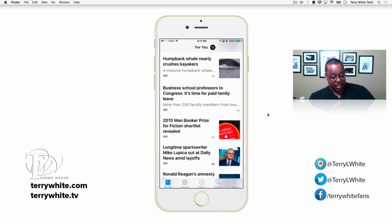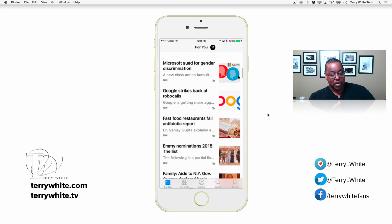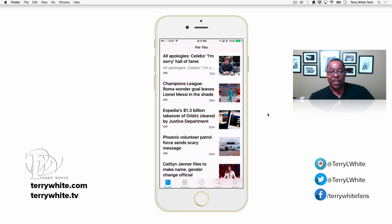You can save stories. So remember back in the days when we used to have an RSS reader, we had Google, RSS, and all these things. Well, this is what this technically is trying to do. It's becoming a default news reader. And the major news sites are there, and you'll be able to add other news sites as they come on board. I've even submitted my own terrywhite.com blog as a news source.